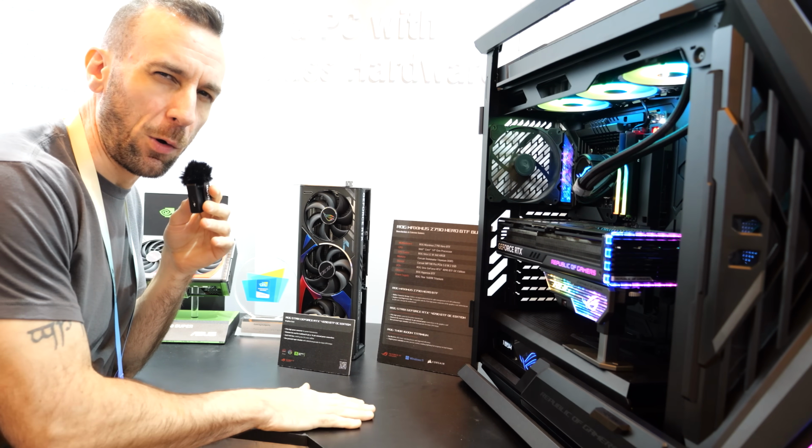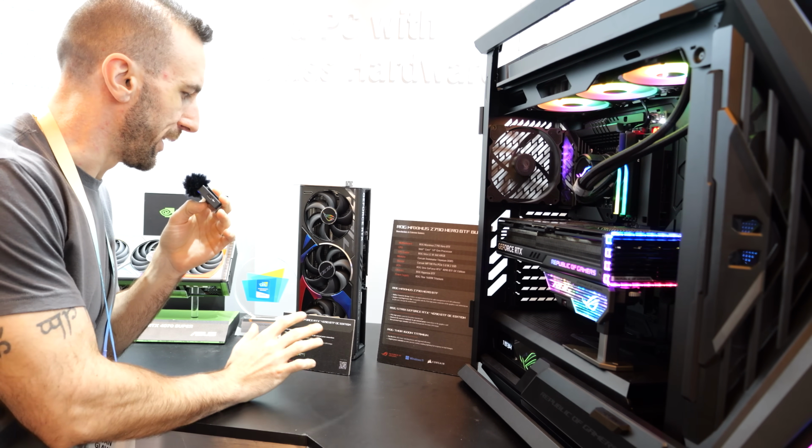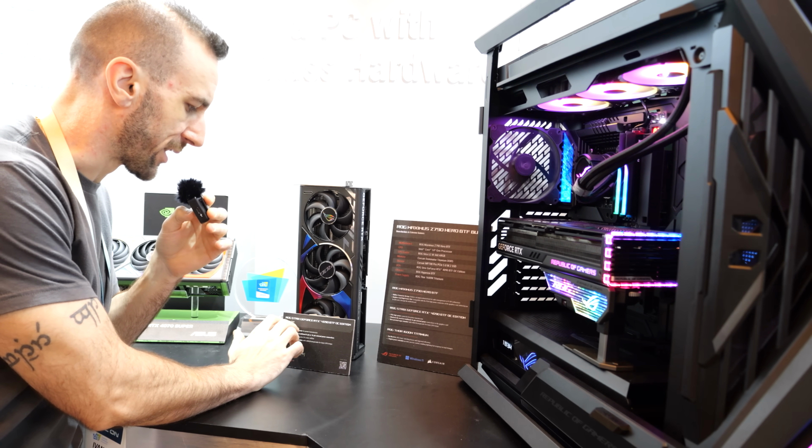Okay, so this is kind of the only graphics card that's interesting at the booth for me personally, because this one here is the 4090, I guess it's a Strix. Does it say Strix? It does, yeah.